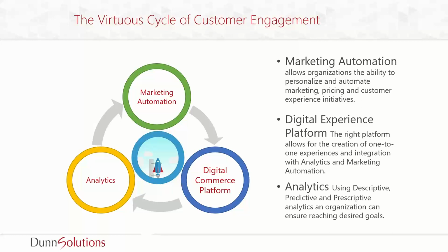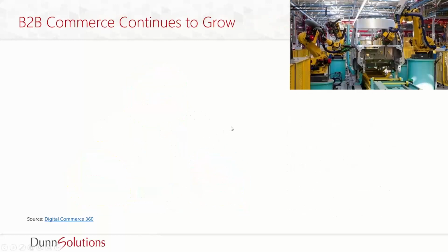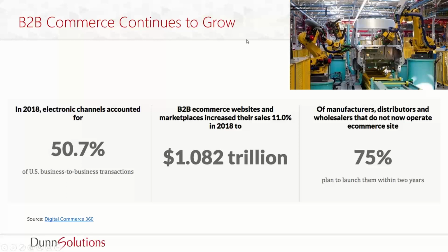What I want to talk about today is the enabling technologies behind each one of these things and why it's important that you understand all of these different aspects of digital transformation beyond just creating an e-commerce site. So let's talk a little bit about the background.